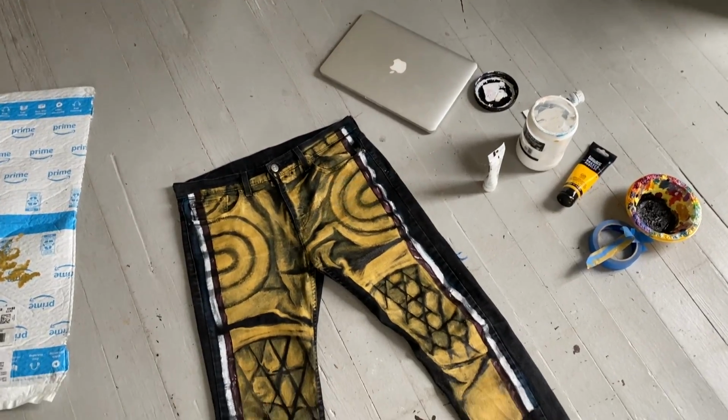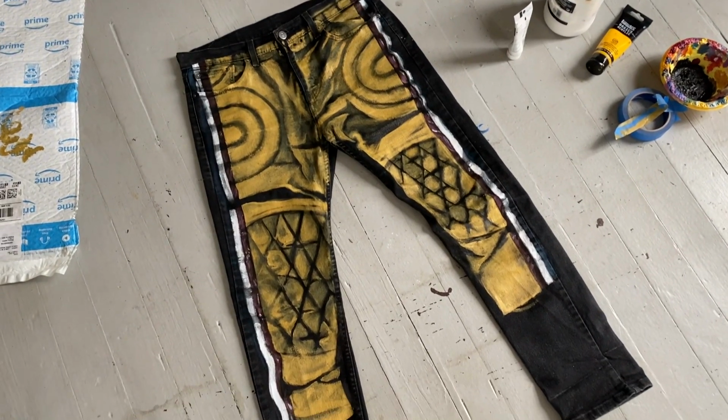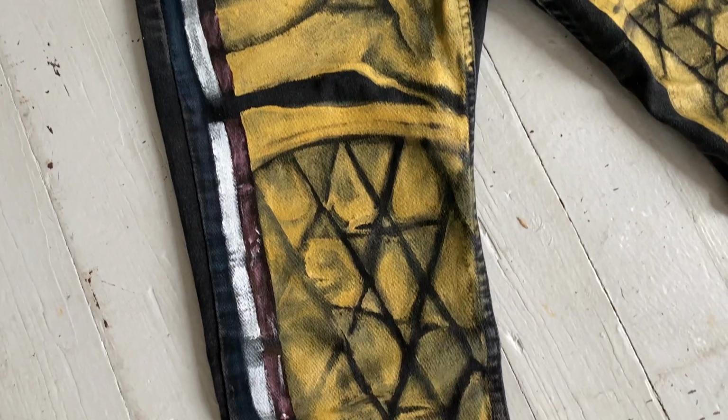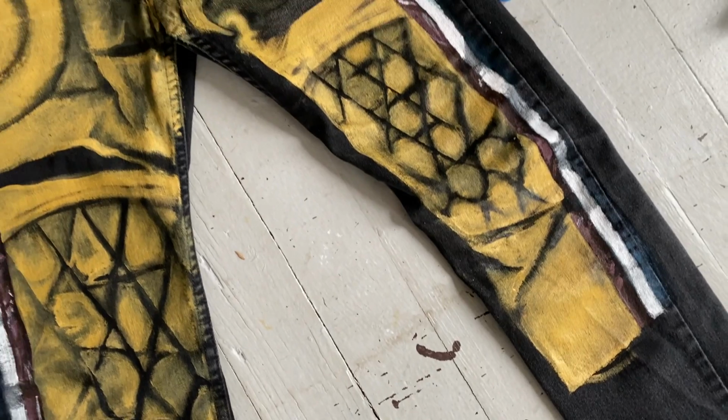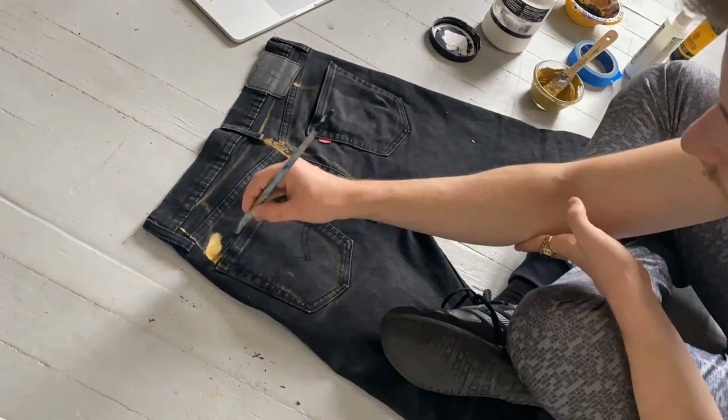I'm pretty happy with how it's looking. I'm trying to remind myself that this is done in paint, you know, like, the original ones were printed, so they can capture a little bit more detail than I'm able to achieve. But you know, I think it's gonna be pretty cool.